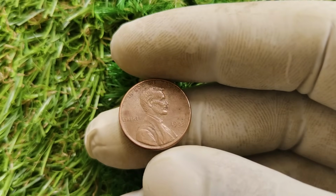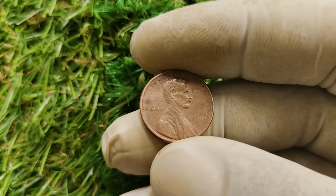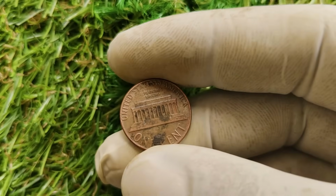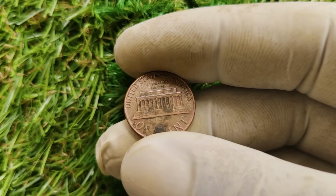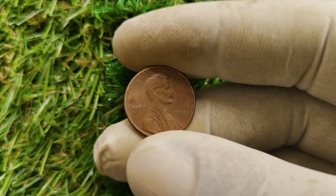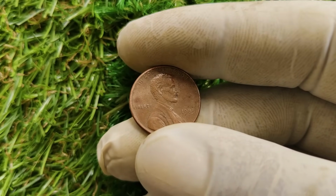You might think, if there were billions made, how could one be worth more than a few cents? The answer lies in understanding what collectors, also known as numismatists, search for: rarity, condition, and historical significance. Even with modern coins, a small difference in the way a coin was struck can mean the difference between pocket change and a small fortune.